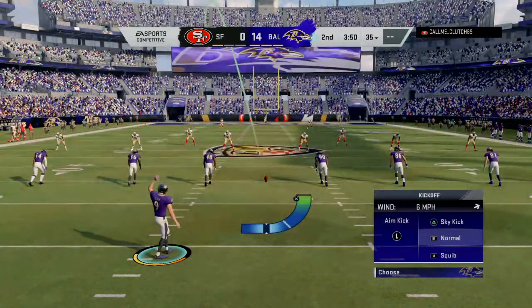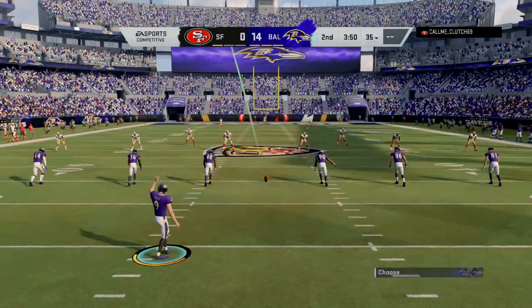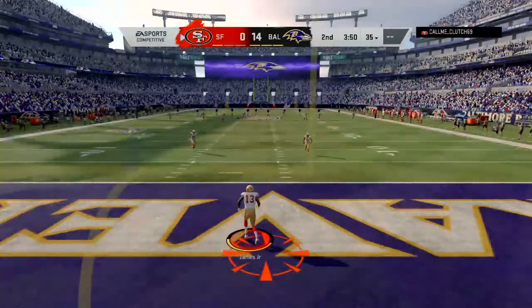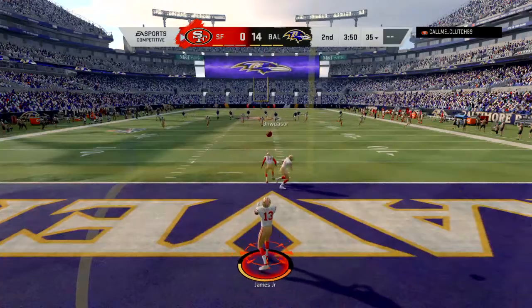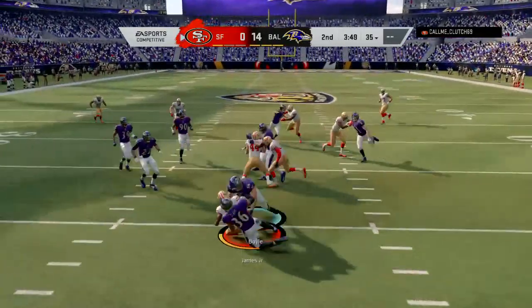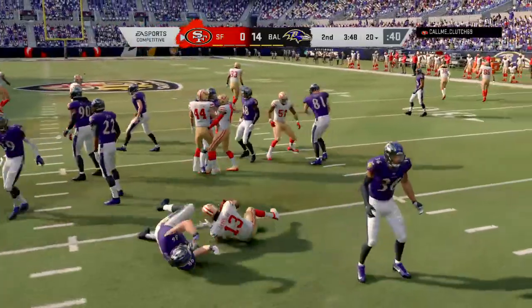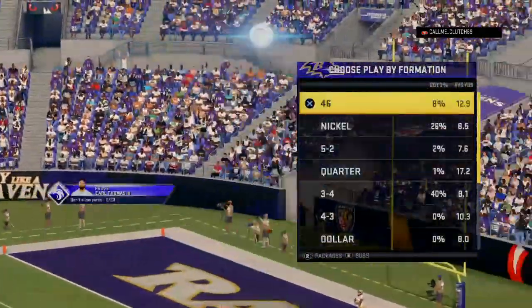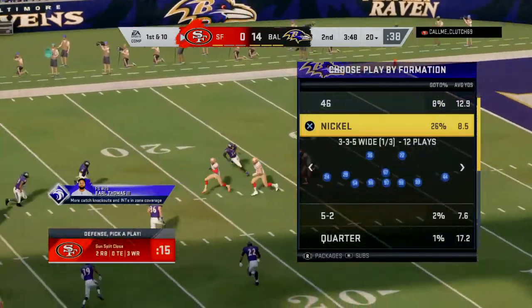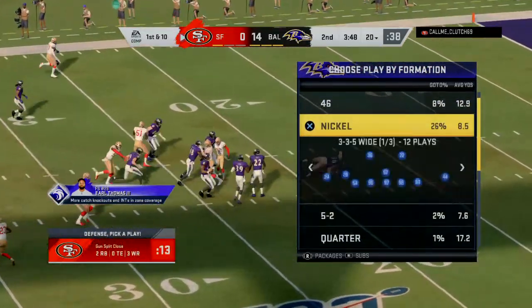Justin Tucker to kick off for Baltimore. Tucker now to kick it away following the touchdown. This is taken about 7 yards deep. And the decision to bring it out will cost him about 5 yards as he'll get this only back to the 20. First and 10 at their own 20-yard line.